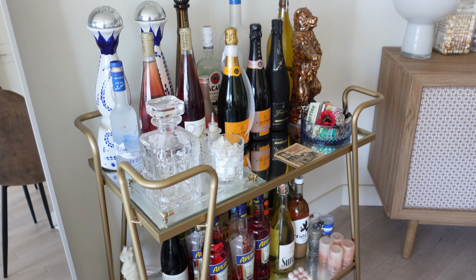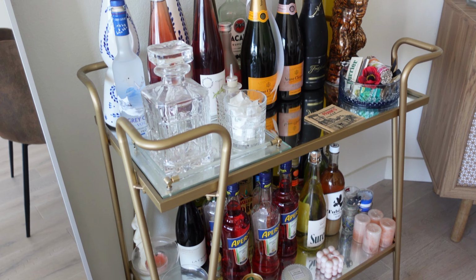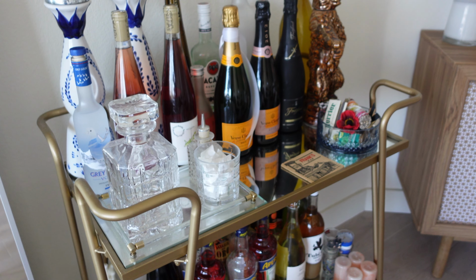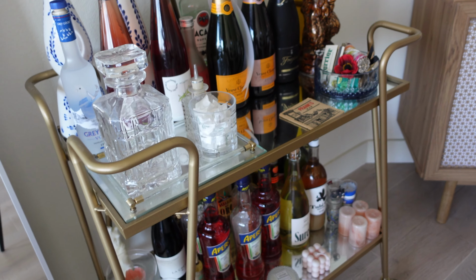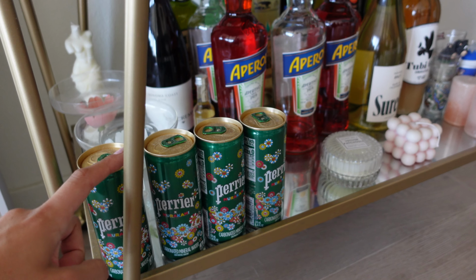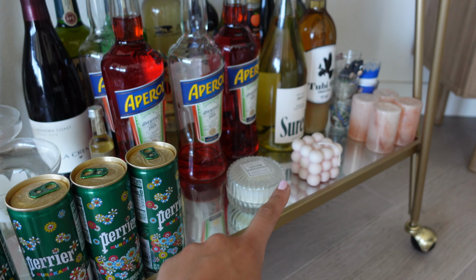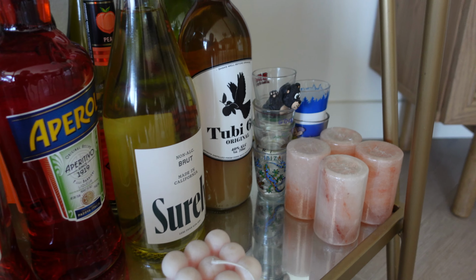The bar cart itself, I believe, is from Wayfair, and then all the little trinkets on it. I think this decanter set I got from TJ Maxx or Home Goods. And then this little tray, and that bowl is vintage. And then down here we have the Murakami Perriers. These little glasses are vintage. This candle is from Urban. That one is from Etsy. And then those little shot glasses Frankie got me for Christmas.